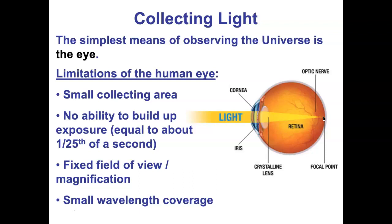Our eyes have a fixed magnification and a fixed field of view. Our eyes can't zoom in and zoom out to make things look bigger or smaller. Our eyes always see the world the way our eyes see the world. So if you wanted to zoom in on a patch of sky or a part of the world and make it look bigger, you would need optics for that, right? You would need some device, hence telescopes.